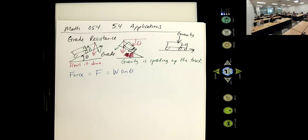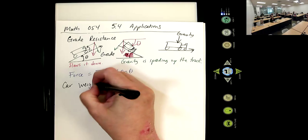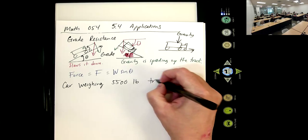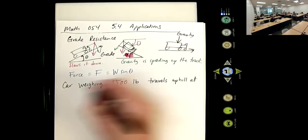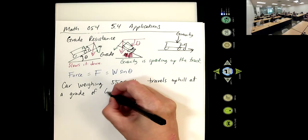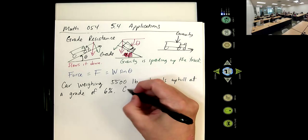So let's say we have a car that weighs 5,500 pounds. It travels uphill at a grade, I don't know, let's go with 6%. Calculate the force of gravity on the car.